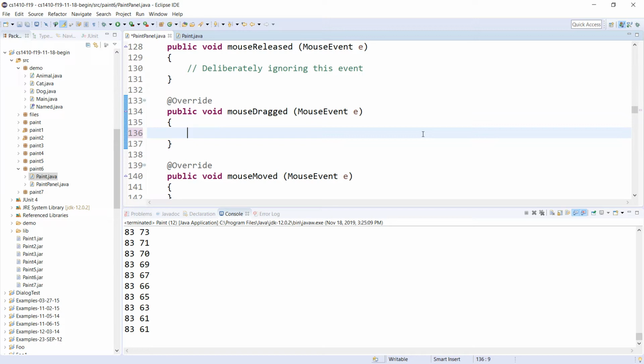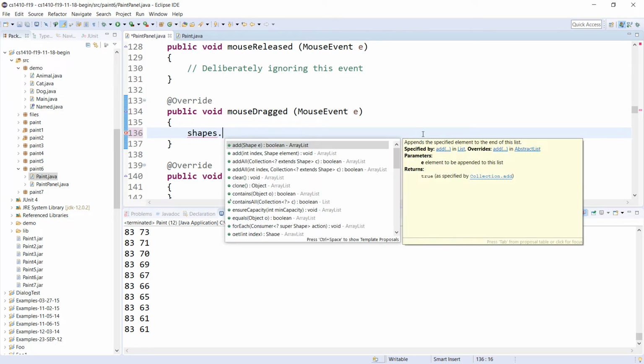Could you use this? Well, this is the panel. I need the actual shape. Yeah. Is it the last one that's in the array list, the last one that's added? Right. We have that shapes array list, and they get added to the end. Every time we create a new shape, it's added to the end. So we need the one on the end. So let's see what we can do. I wonder if there's a getLast. I don't think there is.